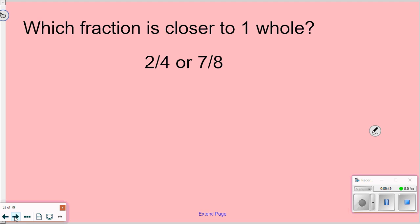Last one, I'm going to let you do it on your own. 2/4, 7/8. Don't draw anything yet. You have to do a number line, but don't draw anything yet. Which one do you expect to be closer to 1 whole? But I bet you can make a good guess. Huxley, which one do you think is going to be closer to 1 whole?